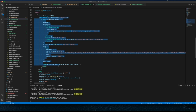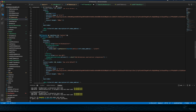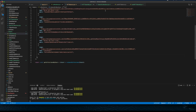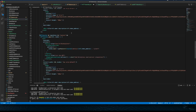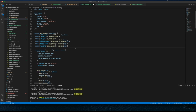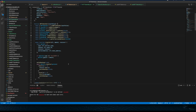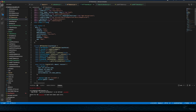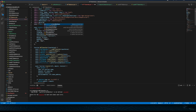So we'll copy this and we'll render all the different collections if we have explore. So if we have input value to be equal to explore, we won't use the NFT token IDs, but we'll actually use all the collections that we did. We created this helper function for and used in the search collection. So we'll get all the collections on the current chain we're on. So we'll add that as a constant over here. So NFT token IDs knows all the collections, and we'll have to bring that in as well. That's why we're getting the error at the bottom. So import get collections by chain.